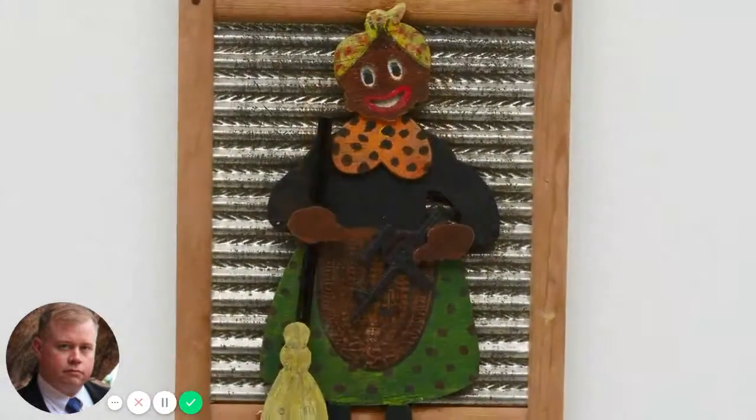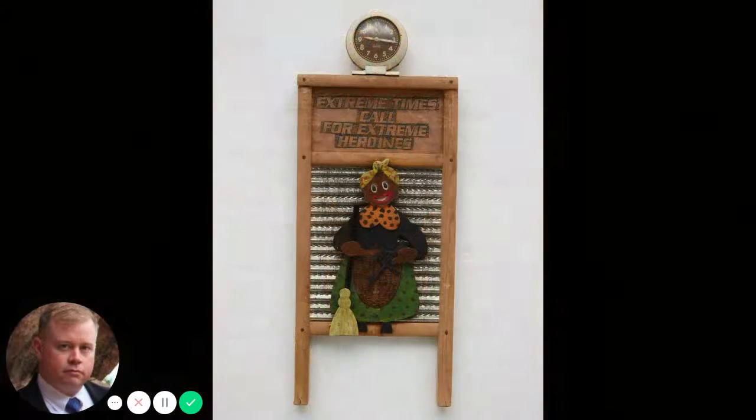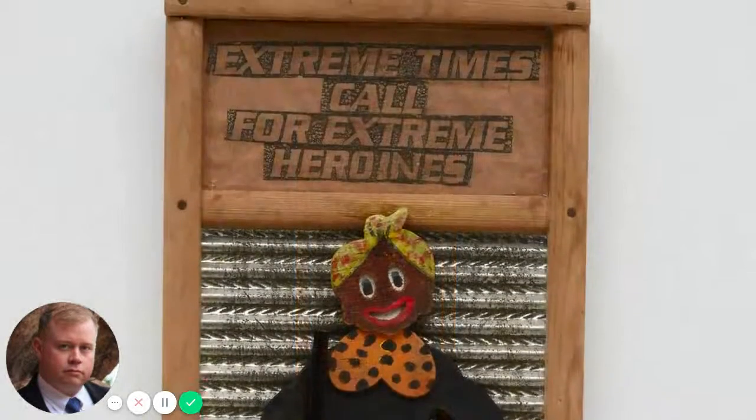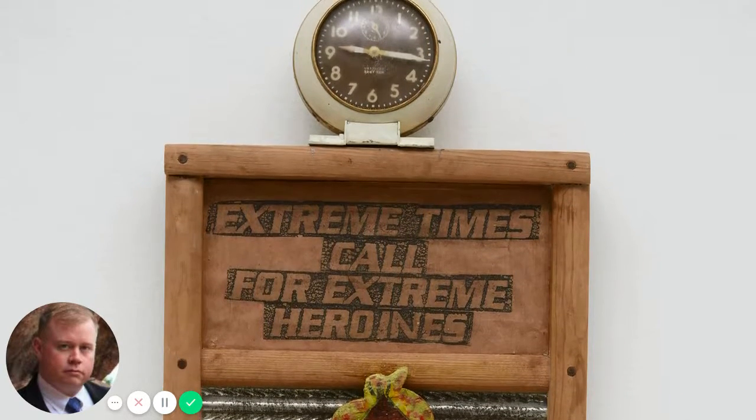So it looks almost like she's stepping out of the frame, almost like she's breaking free of this symbol of labor. She has been transformed like Aunt Jemima in the 1972 piece, insofar as she is now holding a rifle. So she, like Aunt Jemima, is ready to combat racism. She's ready to fight off oppression. And she appears underneath the words "Extreme Times Call for Extreme Heroines."